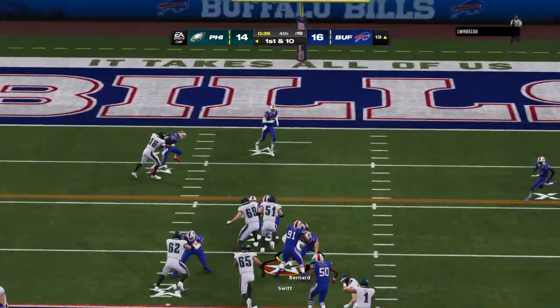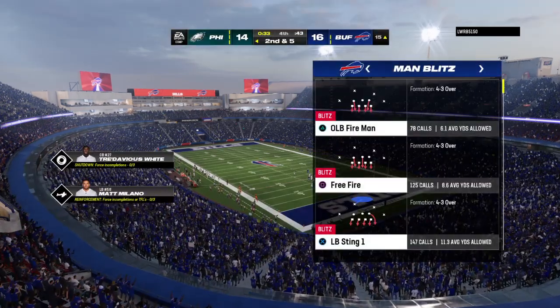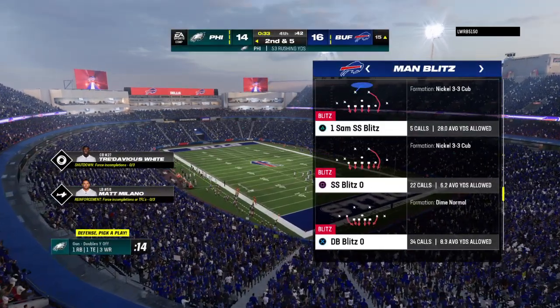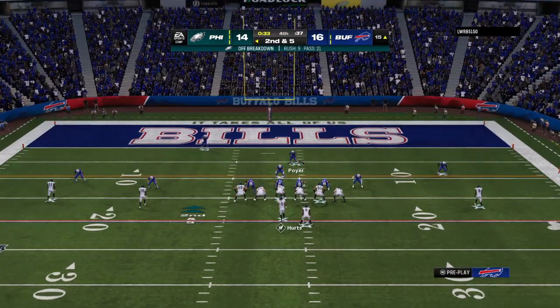On the option to give to Swift here. This will be a 5-yard pickup as they move it from the 20 to the 15. Now the Bills are going to use the first of their timeouts. That'll leave them with 2 remaining. We'll be back after this.